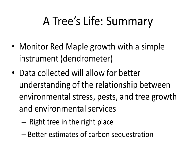And so in summary, we want to monitor red maple growth with a simple instrument, a dendrometer. And this data collected will allow us to have a better understanding of the relationships between environmental stress and pests, and then also between tree growth and the environmental services it provides. And also knowing about these tree conditions based on warming or environmental stress, we can come up with better guidelines for putting the right tree in the right place and also create better estimates of carbon sequestration.